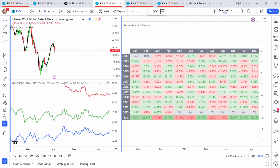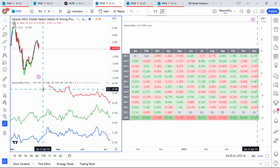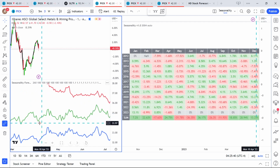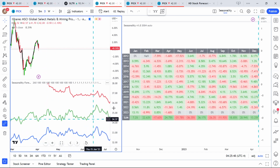Next we will look at the seasonality. So we start here to the left, looking at the last 10 years in red. We don't have data until we get into mid-April, but the data here is bearish. Looking at the last 5 years in green, it could be a bit bullish though into later April, and the same thing here with the last 7 years in blue.